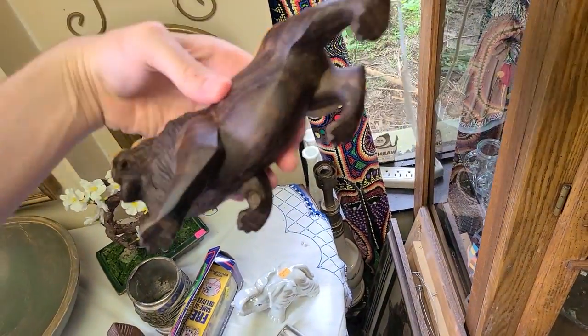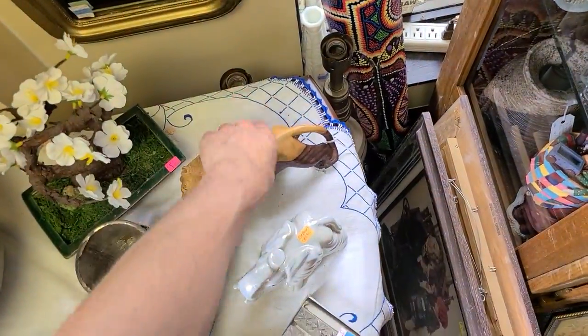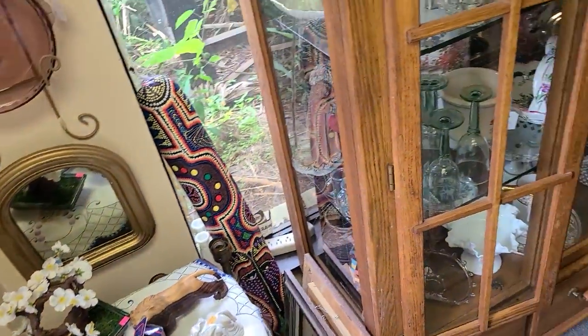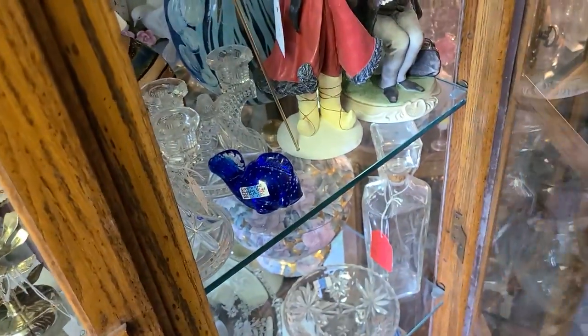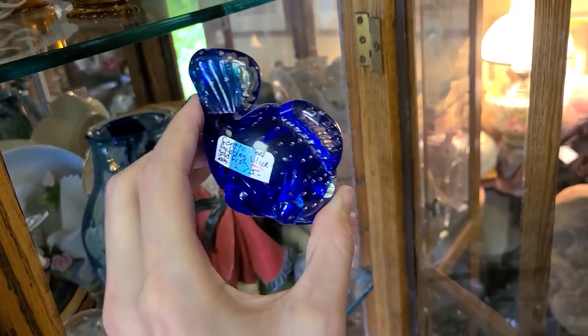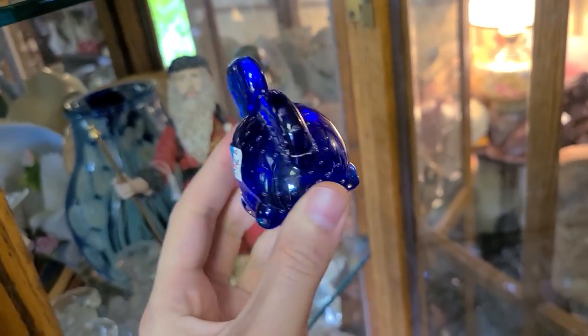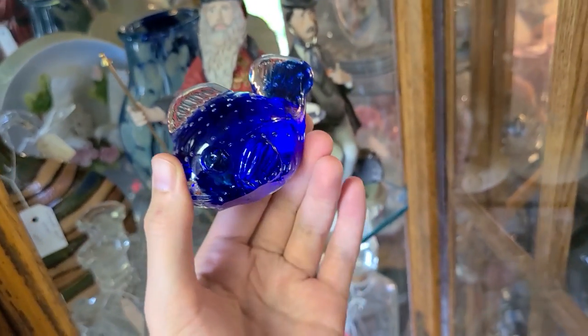Ooh, look at that. Crouching lion, hidden banana. Wouldn't that be a fun movie? Ooh, that's a blue fish. You got a blue fish with the controlled bubbles. Lots of controlled bubbles. And it says controlled bubbles. If you want to sound fancy, then you say bullicante.